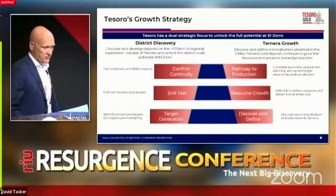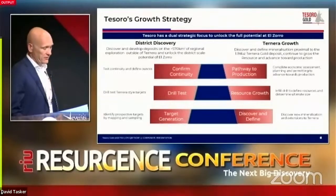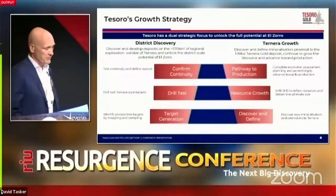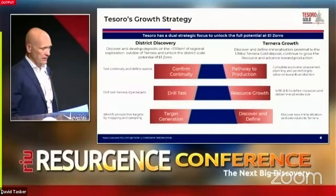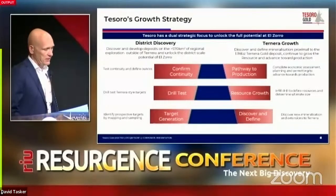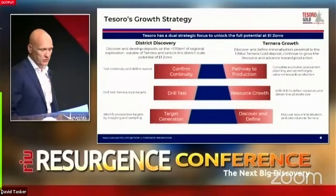So growth for Tesoro is really focused on two main areas. One is that district discovery. That 1,500 hectares that we did the deal on back in 2017 is now a 570 square kilometre concession holding over what we think is some of the most prospective ground in Chile. Part of that Gold Fields investment is a commitment to around $3.8 million of expenditure on regional exploration over the next 18 months to test a lot of those regional targets that we've delineated. Typically in these systems, you start to see clusters of deposits, so it'll be quite unusual if Tenera is the only gold deposit in this system.